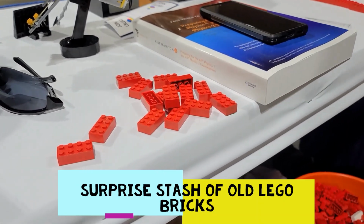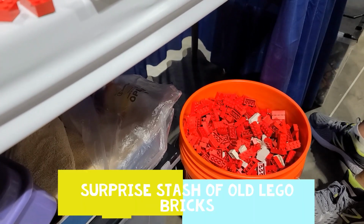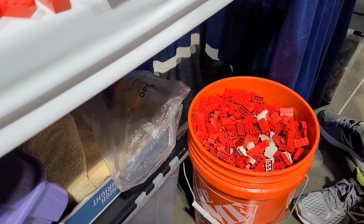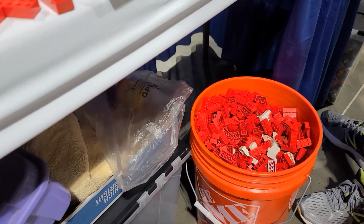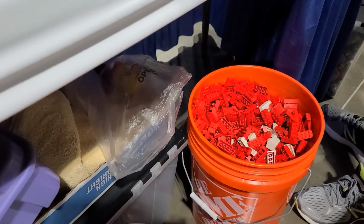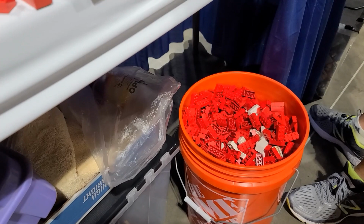Sometimes it takes a convention to bring out the bricks. These bricks I bought last year, in about September or October 2021, because we had a big project, but we never used the bricks. So we're finally pulling them out. I got them secondhand on BrickLink.